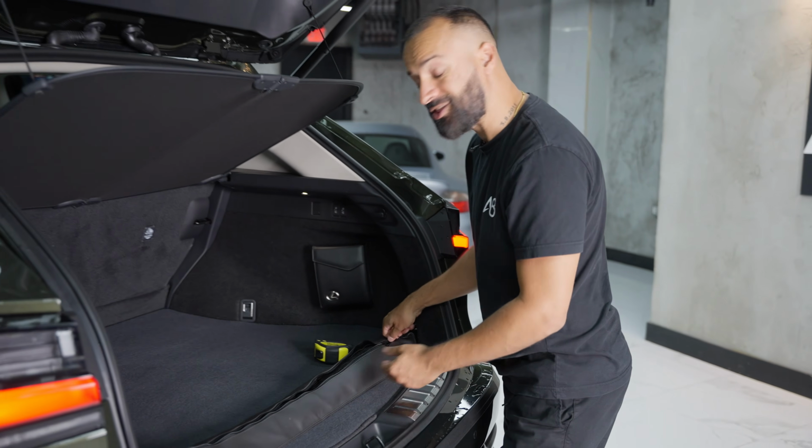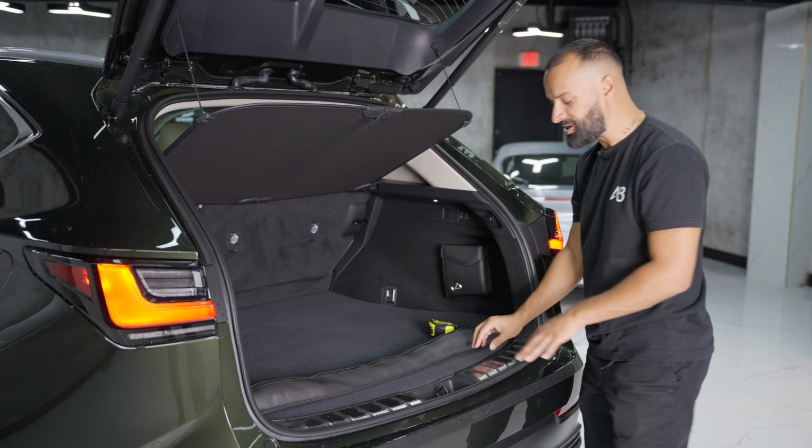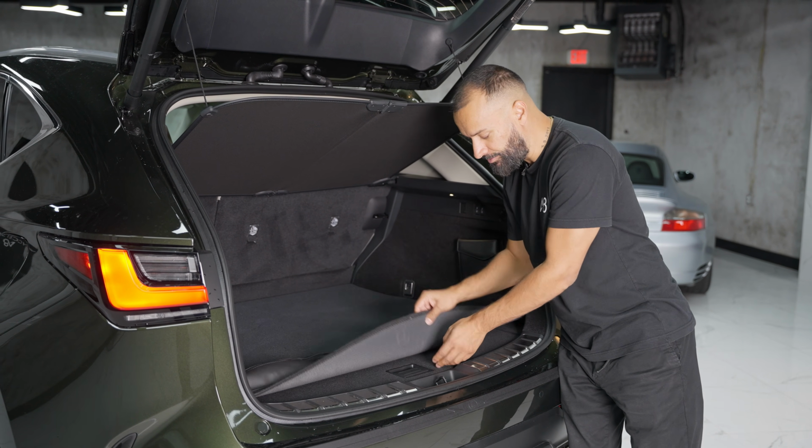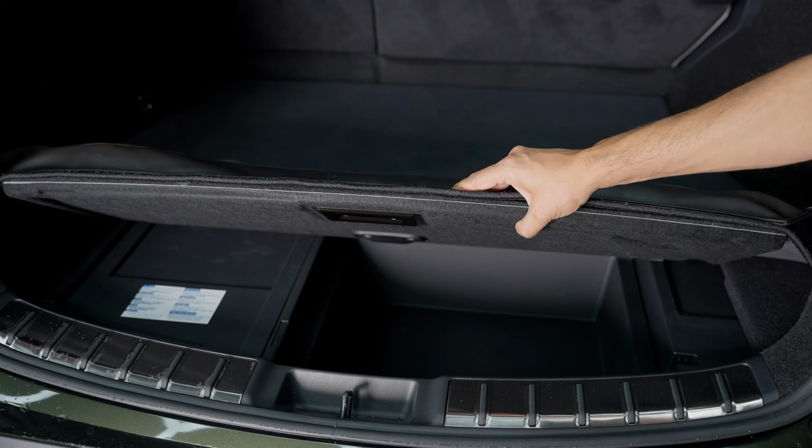But how about more storage? There is, in fact, more storage underneath this fancy carpet that Lexus gives you. It's not a lot, but it's a decent amount. And when I lift this up, that's what you get.